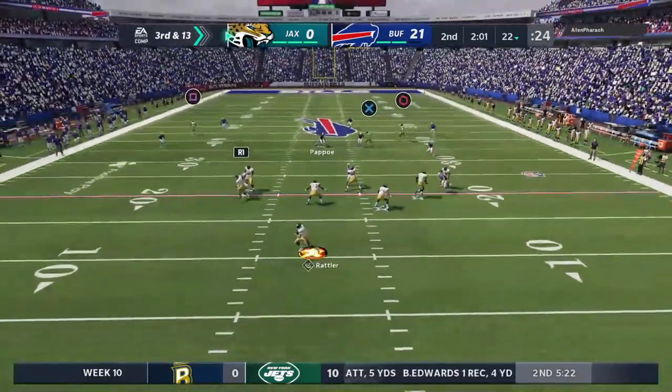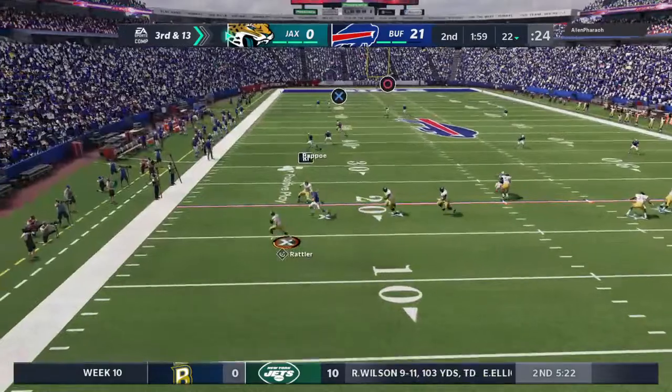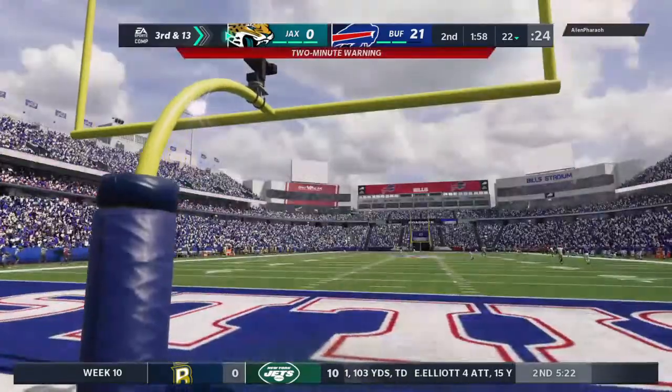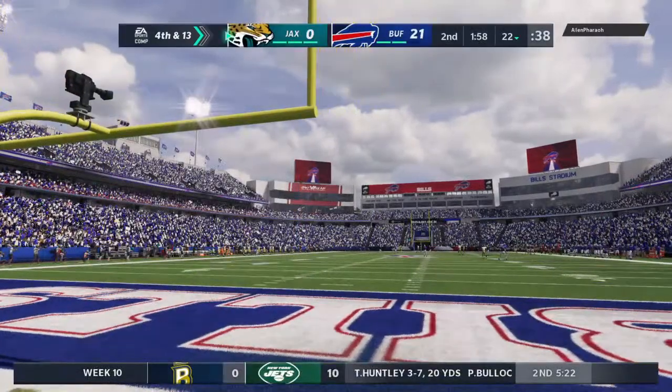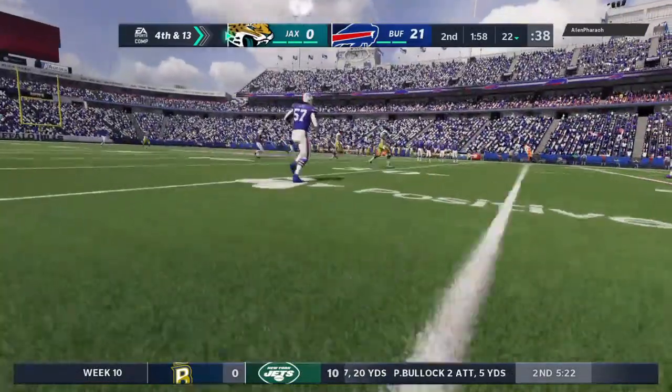Now on 3rd and long, they'll look to throw. On the move to his left. 1:58 left to play till we hit halftime. And that one drops incomplete as he got popped as he was throwing it.